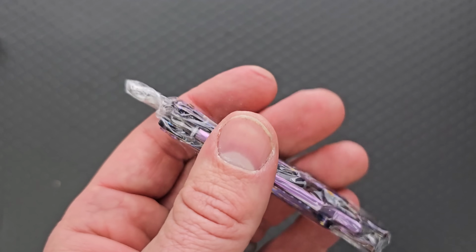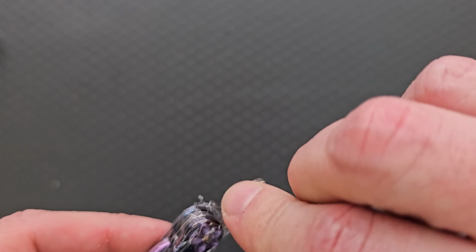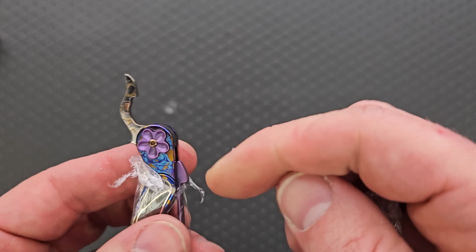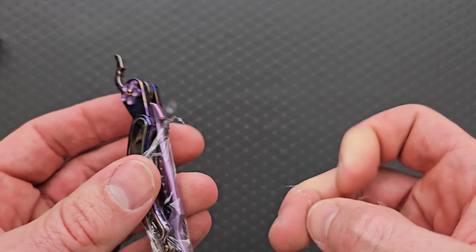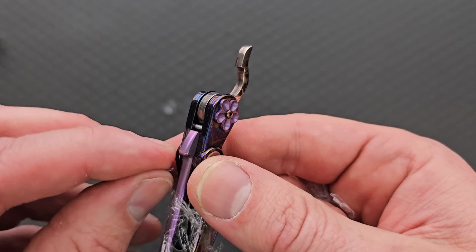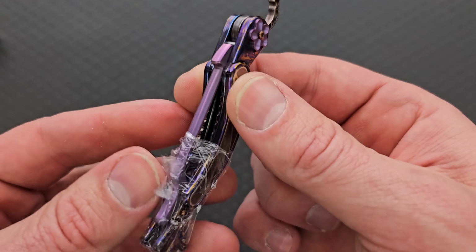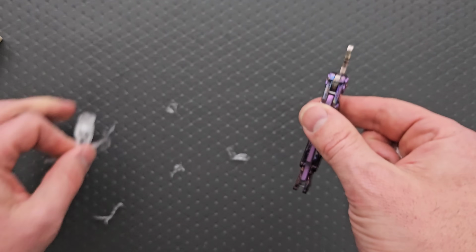I don't think I'm going to classify this, before we even get it out, as an art knife. Now, I've reviewed many, in heavy quotes here, exotic pieces of cutlery on this channel. I don't think anything quite like this. It has a flower on it. Wow. Okay, so it is quite a bit smaller. Man, the lengths they went to protect this was crazy. I mean, between how they shipped it, you know what?